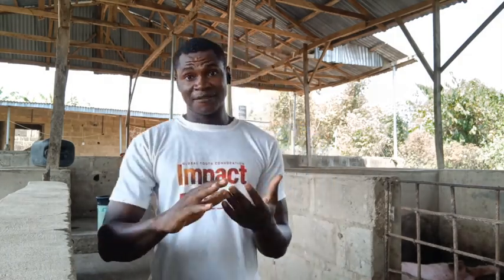And another good thing about it is you can grind it. After the cassava peels are totally dried, you can grind it and mix it with the commercial feed. I told you earlier, the GNC, the PKC, the soya, the maize, all together is a source of energy. You can grind it and put it in their feed.